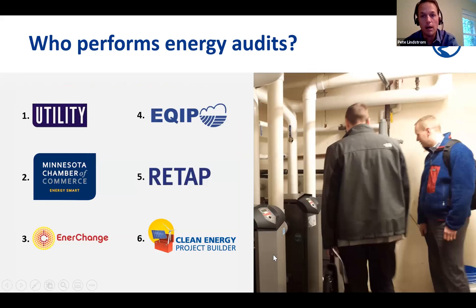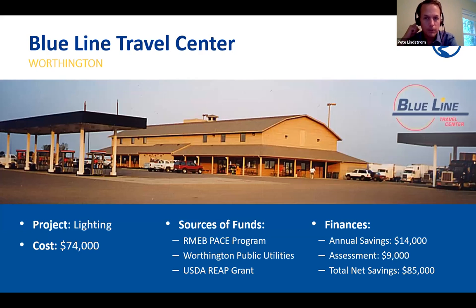So our advice at CERTS is always to call your utility when you're starting to think about these projects. So pick up the phone and call Lori, call Brandon. And as they mentioned, they have a very good energy audit program. There are a few others out there as well that you can see listed on this slide. Next slide.